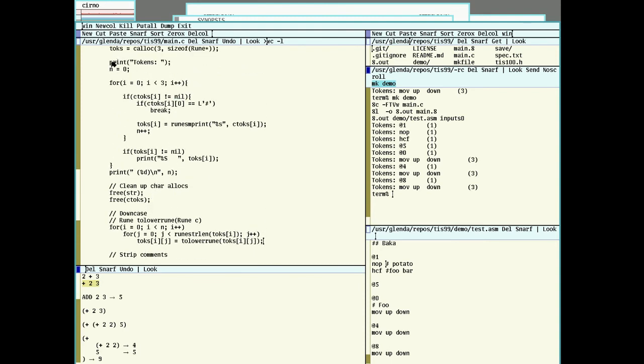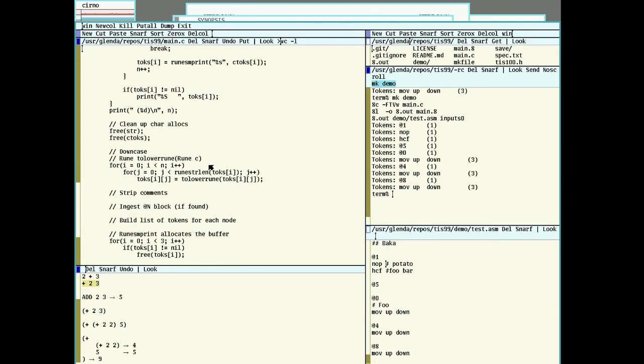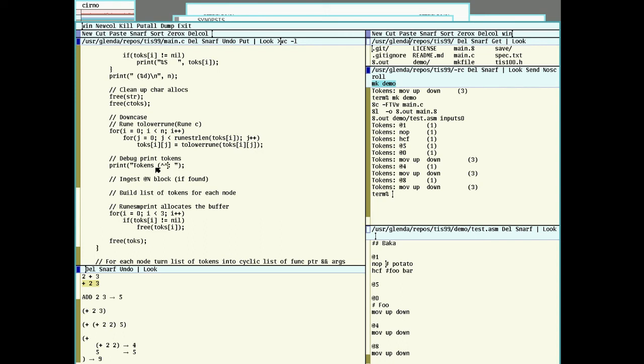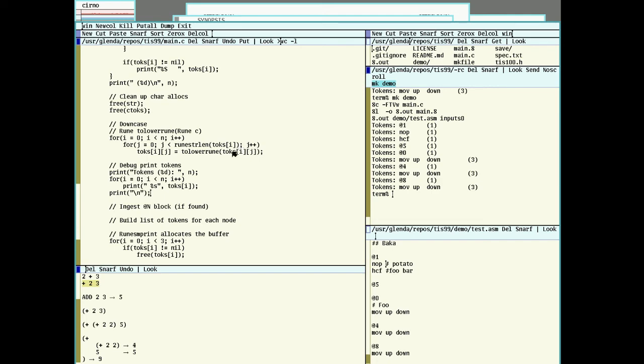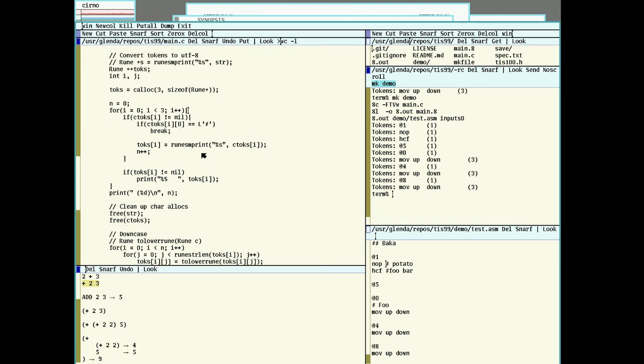And I might just make print tokens happen later. It'd be nice to have it happen at, we already stripped comments, so actually it should happen about here. And we can keep this as it used to be because it's just the same thing. Get rid of all the printing up here, wherever that's hiding out now. Yeah, there we go.